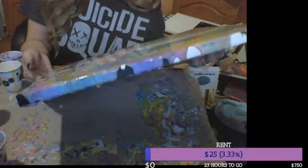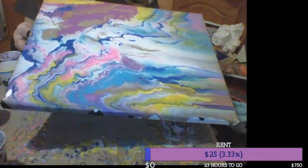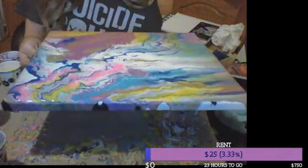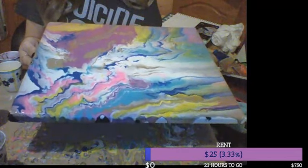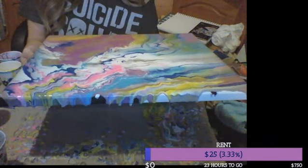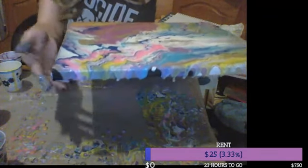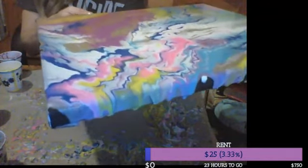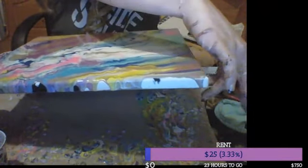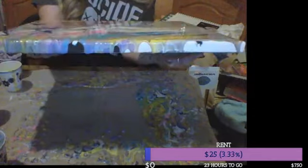So now I'm kind of wondering what's going to be really visible. I'm slowly moving it up a little bit to get that majority white in the area I like. And this is about as perfect as it's going to get. So I'm going to stop here. I'm going to wipe the edges real quick, any drips. And now I'm going to go set this canvas on a flat surface.